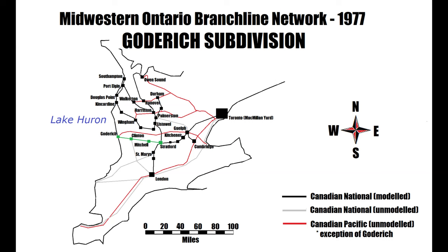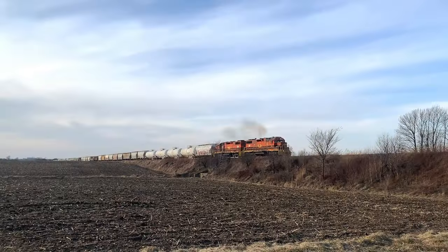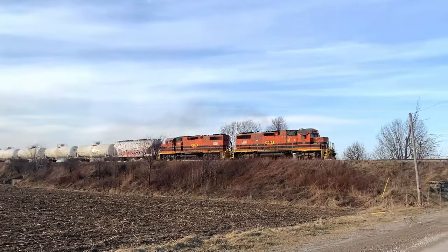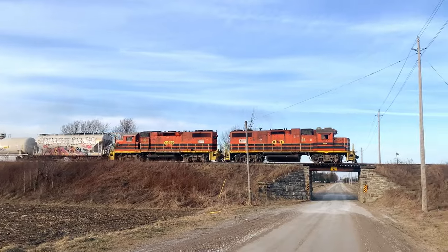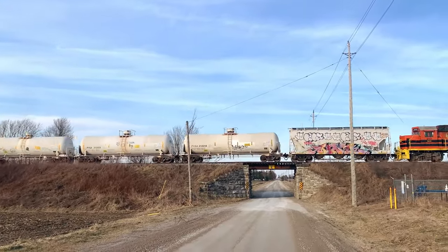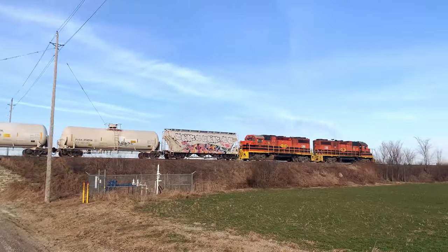Operations during the late 1970s consisted of a Stratford to Goderich way freight that would depart Stratford in the morning and arrive midday in Goderich, returning back to Stratford in the afternoon. Online business consisted primarily of agricultural products, building supplies, salt, and road graders. As depicted by this March 2024 video, salt and agricultural products still dominate the traffic on this line.